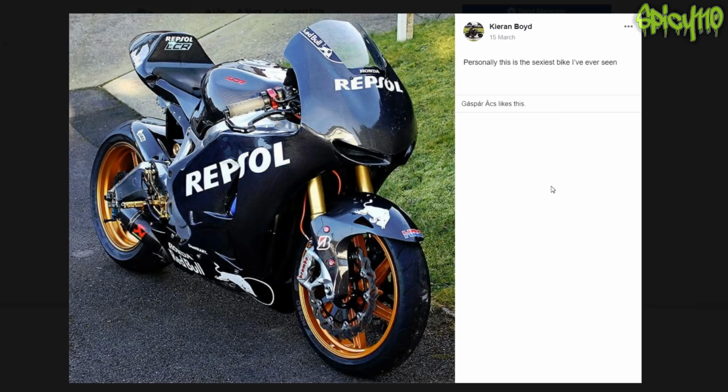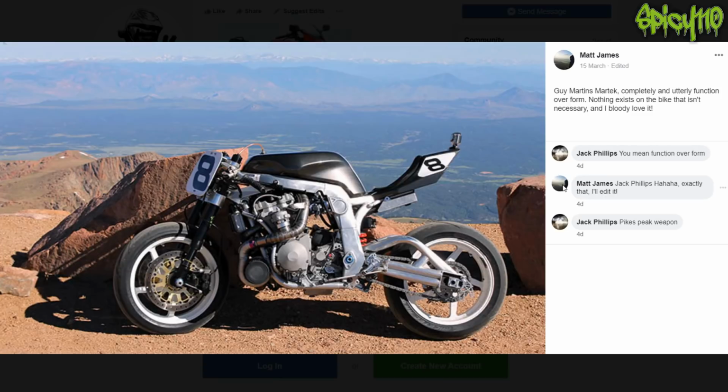Beast. I've ridden this bike. It is a very cool looking bike and I was very lucky to get to ride it. I have a video on it if you want to see it. That's Guy Martin's bike that he rode to Pikes Peak, isn't it? I can't say it's the most beautiful bike in the world, but it certainly sounded pretty mad.